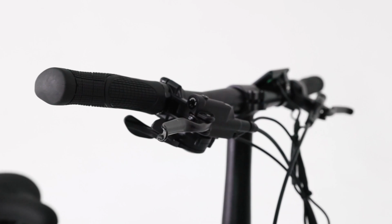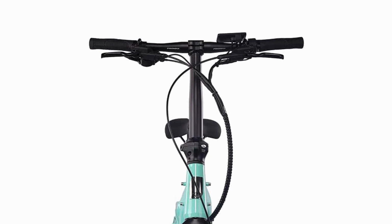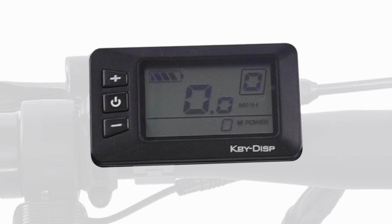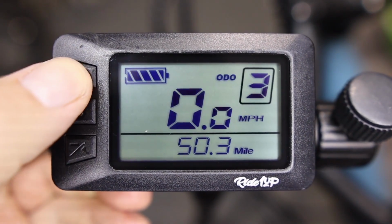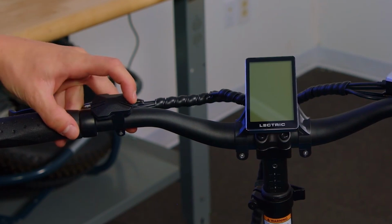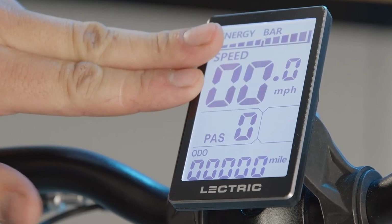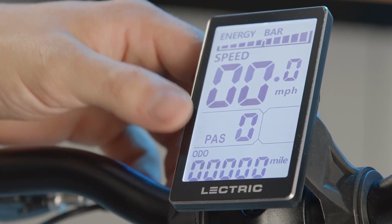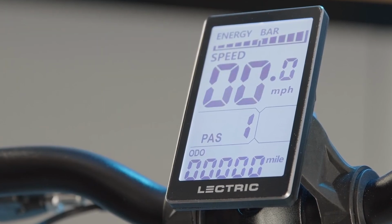While the actual handlebars themselves are very similar between the two bikes, the bar setup is quite different. Ride1Up tends to go with a more discreet display system on their bikes. It comes with a basic left handlebar mounted 2.2-inch black and white LCD display, while the XP 3.0 uses a center mounted display screen that is a bit larger, and comes with a left-hand free button remote for controls. Both displays will have the same basic functionality though, which will show you your speed, odometer, pedal assist level, power level, and a basic battery bar graphic.